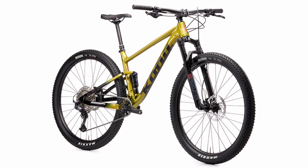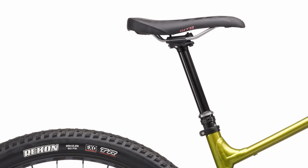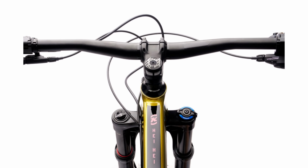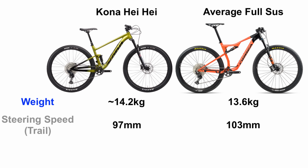The model that stands out most to me this year is the Kona Hei Hei. It has decent space for a custom frame pack, along with the new Shimano Deore 12-speed drivetrain, a long dropper seat post, and 29 by 2.5-inch tyre clearance. Quick stats compared to the average full-size bike. It's a touch heavier, it has a quicker steering response, and the climbing gear is average.